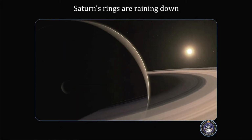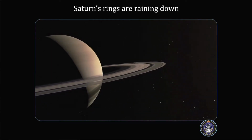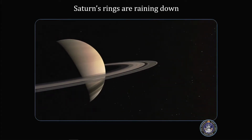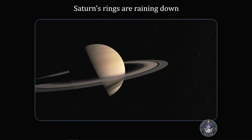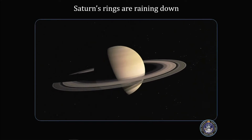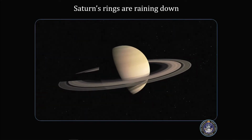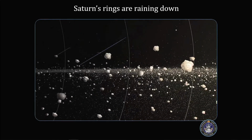New NASA research indicates that Saturn's iconic rings are not only younger than previously thought, but also that these rings are actually disappearing at an extremely fast pace. The research found that the rings are draining away toward the planet as a dusty rain of ice particles. Saturn's rings consist mostly of water ice that ranges in size from microscopic dust to large boulders.